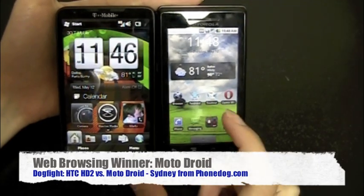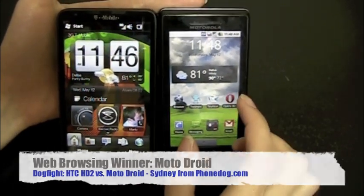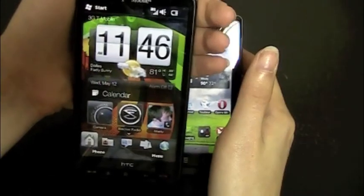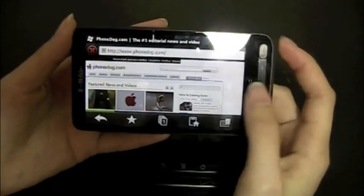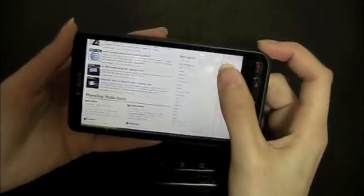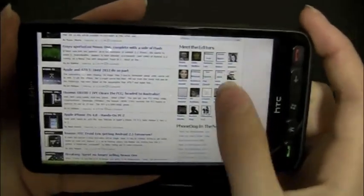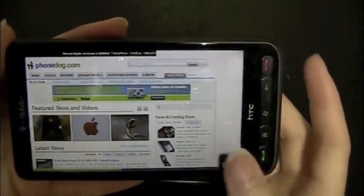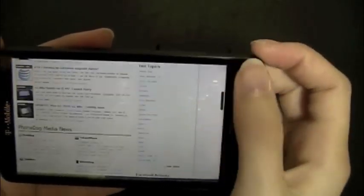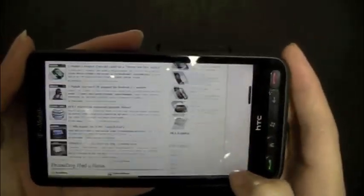But one thing to take into consideration, even though the Droid is faster, the HD2 has this huge, beautiful screen. So see, if you turn it in landscape mode, it's just so big. You can see the whole page right there, and it really is nice. It's nice having that huge screen, even if it does take a little bit longer to load.